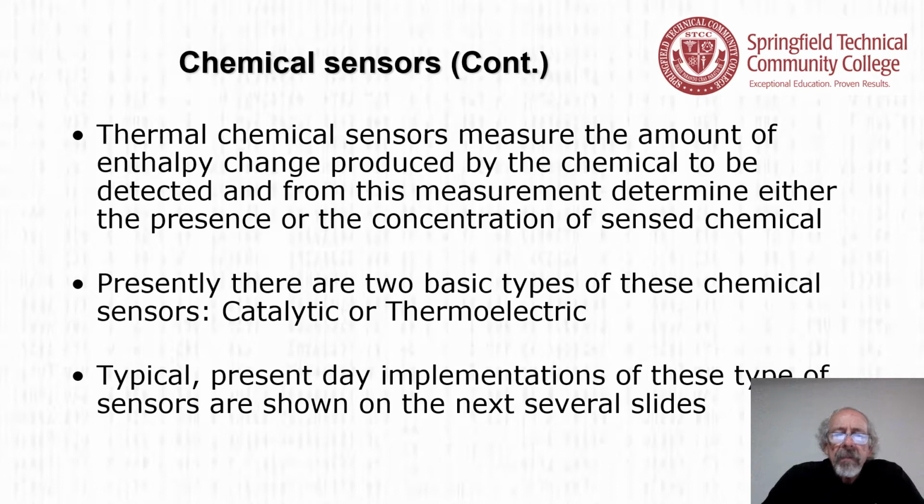Thermochemical sensors measure the amount of, I won't be able to say this, enthalpy change produced by the chemical to be detected, and from this measurement determine either the presence or the concentration of sensed chemical. Presently, there are two basic types of these chemical sensors, catalytic or thermoelectric. Typical present-day implementations of these types of sensors are shown in the next several slides.